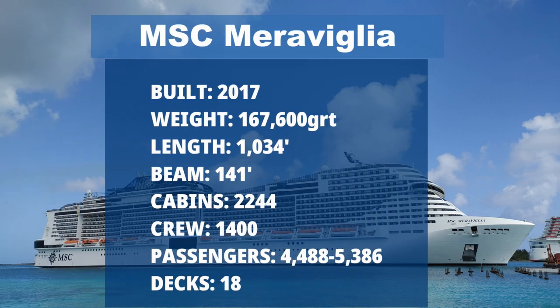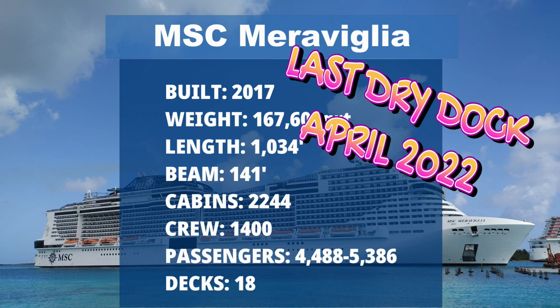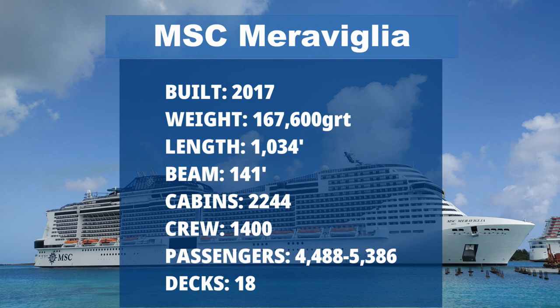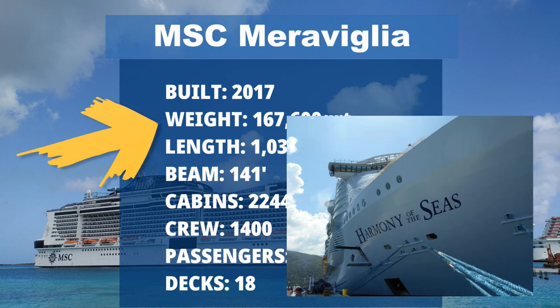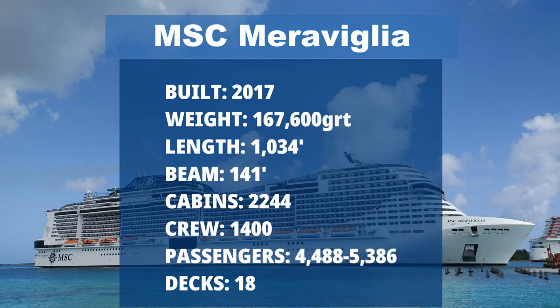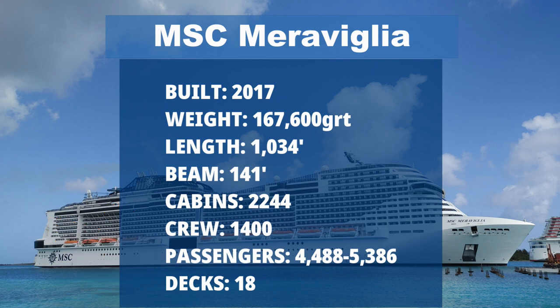The Meraviglia was built in 2017 and was last dry docked in April of 2022. That makes her newer than many of the ships based in the United States. She is 167,600 gross registered tons, which makes her a little larger than the majority of cruise ships, but still much smaller than the Royal Caribbean Oasis class ships that weigh in at more than 225,000 gross registered tons. The Meraviglia can carry more than 5,000 passengers, though the passenger count on our last cruise was around 2,000.